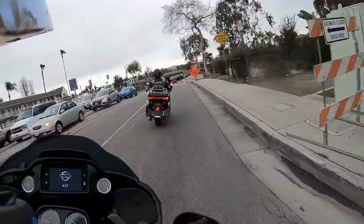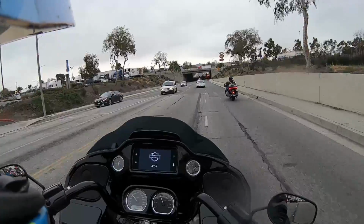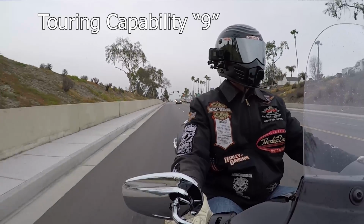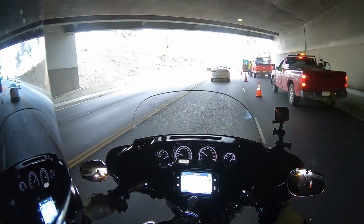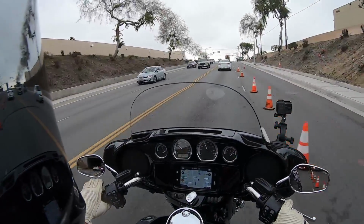This bike is an awesome tourer, which kind of goes along the lines of utility as well. But touring capabilities are amazing. I'm going to give this bike a 9 out of 10 on the touring capability. For long hauls, this thing is awesome. Another thing too, guys, about Harley-Davidson that pretty much dominates any other make of motorcycle is the storage capacity. Your usable space in the tour pack and the saddlebags is better than any motorcycle out there.